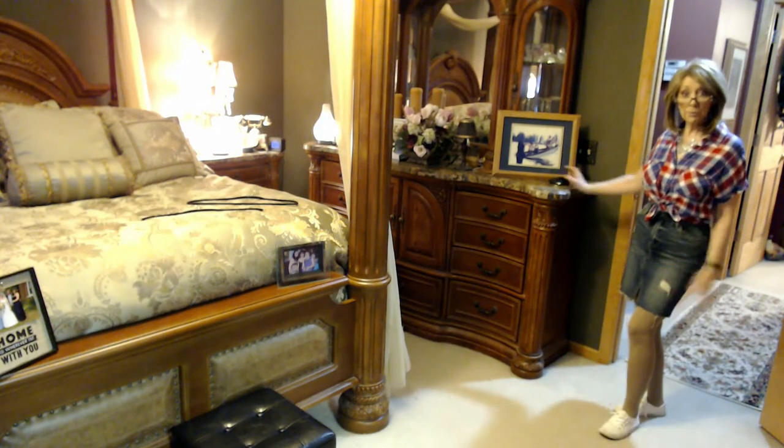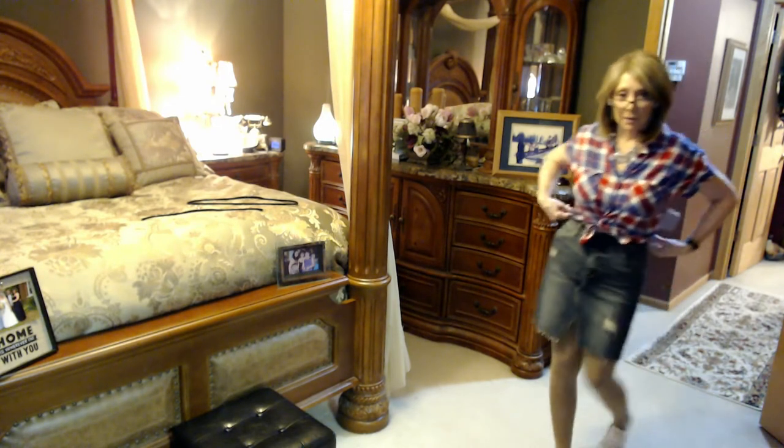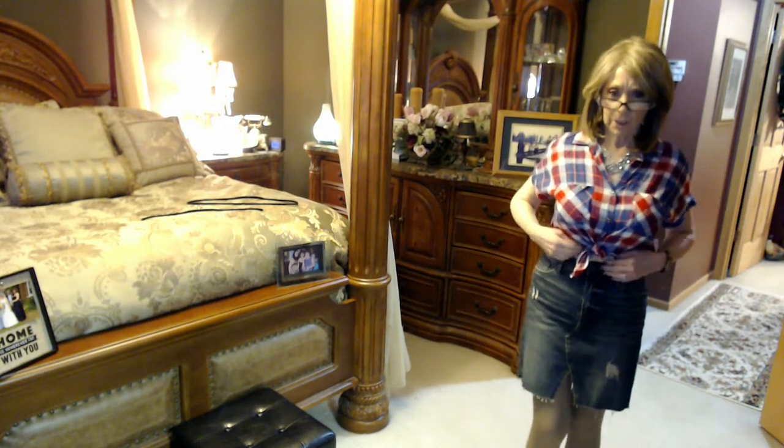All right, I'm back with the denim skirt from Cut From The Cloth. And maybe with this Alice and Joy plaid top. So it does button.